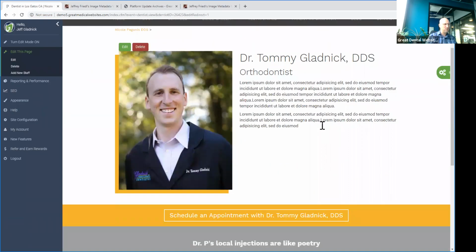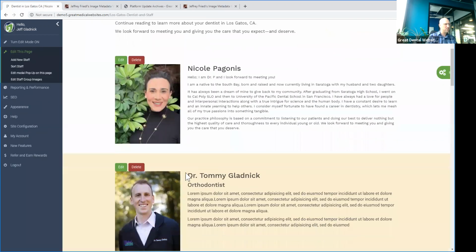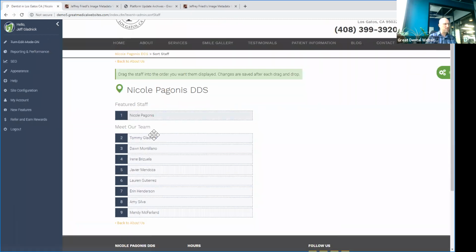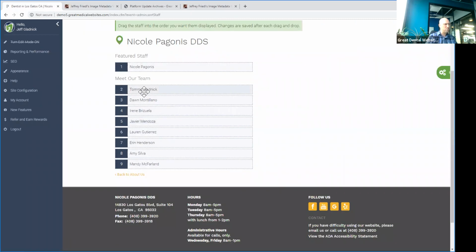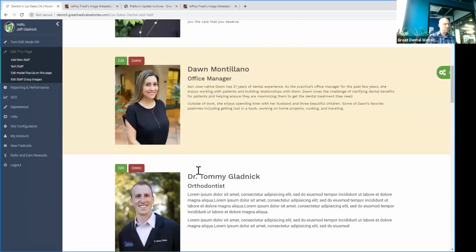So here we have our orthodontist bio, and if we go back to our team, we'll see him come up here. There he is. And if we want to sort the staff and say, oh, he's actually not as important, let's move him down below Dawn. Whenever we go back, his position will be changed. So now there's Dawn and there's our orthodontist.